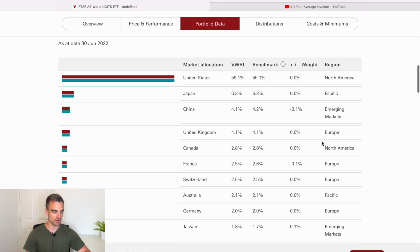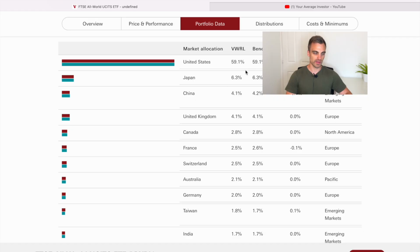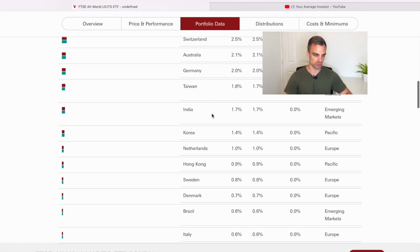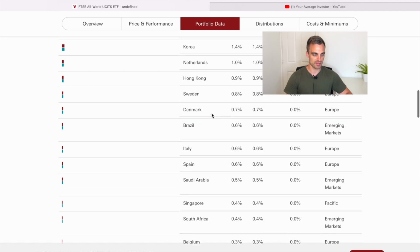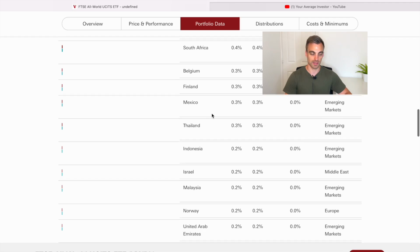If you pull down even further, you can see how that's distinguished between different countries. So America is actually around 59% of this entire ETF, and that's to be expected because of things like Facebook, Amazon, Tesla, Apple, Microsoft, the list goes on. We've then got Japan, China, United Kingdom on around 4.1% here, and you can scroll slowly down and see all the rest of the allocations towards the different countries here. And this is based off of the market capitalization of each of those individual stock markets. So it's not just numbers that are pulled out of thin air, it is diversified based on market capitalization.